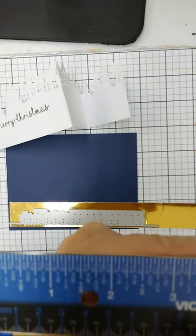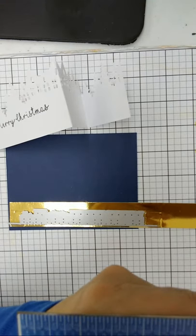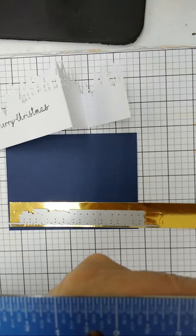Here's why I love this ruler. I'll see if I can get it close enough. It tells you all the little measurements. 3/8, 7/16, 9/16, 5/8, three quarters.